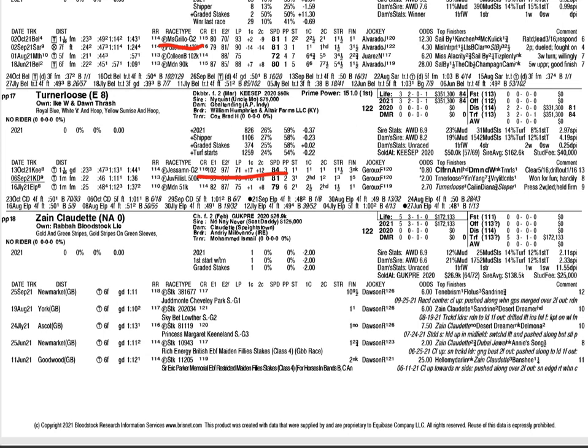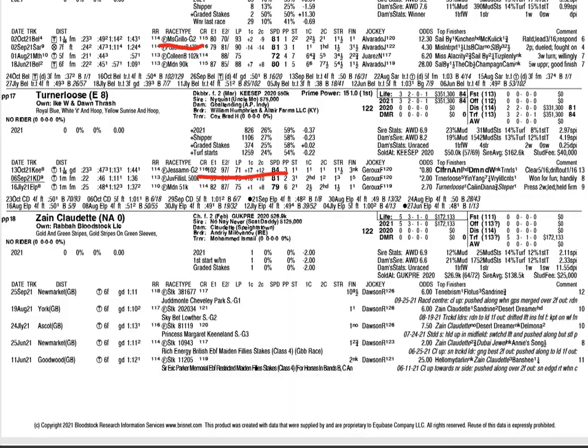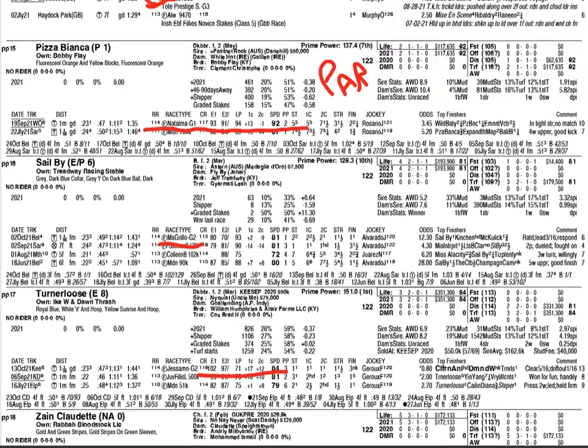Of the Euros in here, there's only two that I am going to take a look at. And generally, they don't have much of a chance to win this race, even though their race rating class seems a bit higher. Two of them that I'm looking at using underneath I'll show here. Of the Euros that are listed in the pre-entries, I'm interested in Malavath and Miss Encine. Let's scroll back to them.